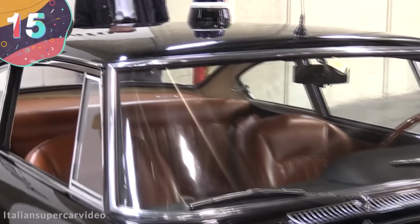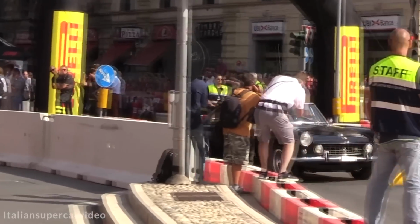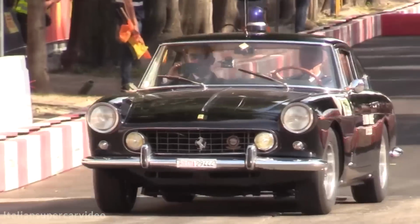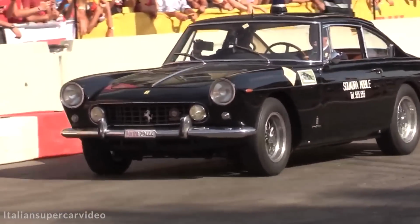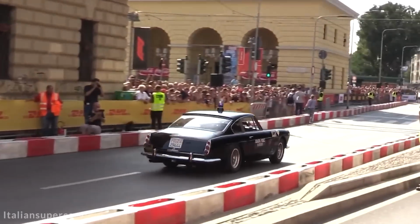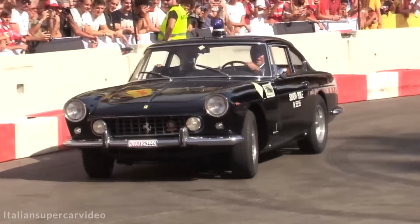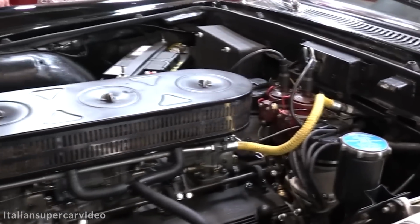Number 15. 1962 Ferrari 250 GTE Police Car. In 1960s Italy, local police were having a hard time catching criminals when it came to high-speed chases. Their cars simply hadn't caught up with the times, let alone the bad guys. That's why they adopted the Ferrari 250 GTE. It sounds like the plot of a cheesy B-movie, but it's true. So the police bought these fast cars to catch the bad guys.